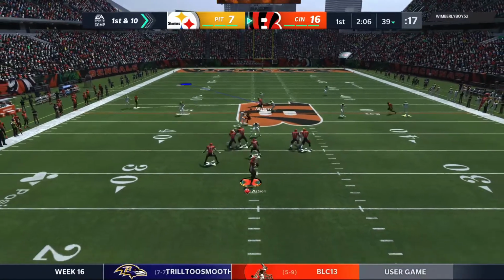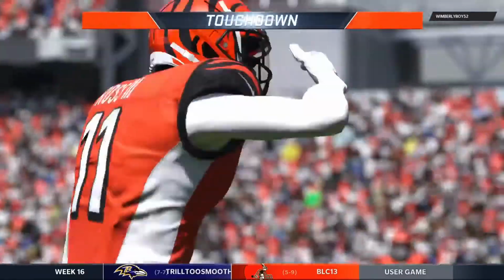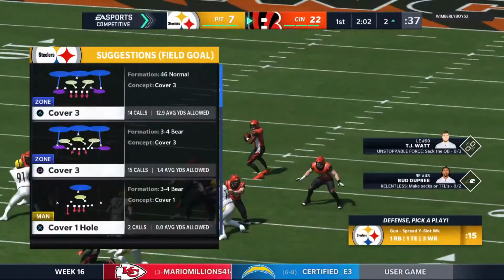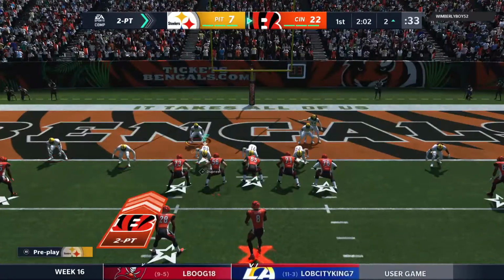Square your body to the quarterback and be ready to make the catch. After the interception, here's Watson. Going deep downfield for Ross. This is caught inside the 15. And all the way in for a Cincinnati score. John Ross, his 19th touchdown now on the season. And the Bengals add on to their lead.